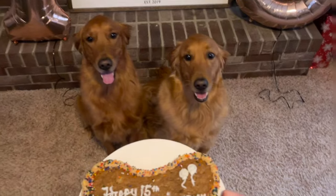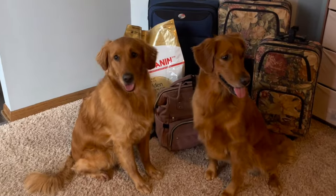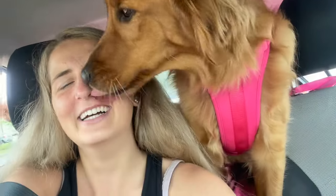As per tradition, we started out by taking some photos before we left with our annual anniversary cake, and then we packed up the girls and got on the road.